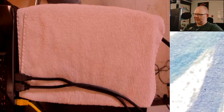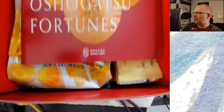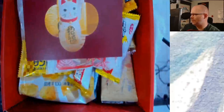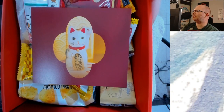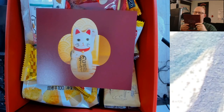Got that. And let's open. Okay. It looks like Manekineko. Okay, let's set that. So, Oshogatsu Fortunes. Interesting. Let's see how this goes.